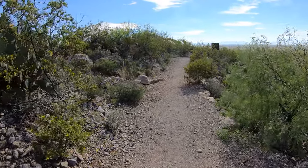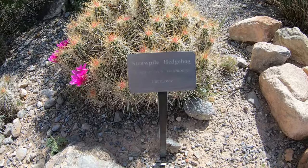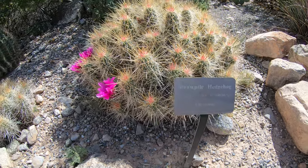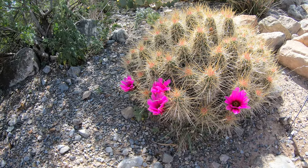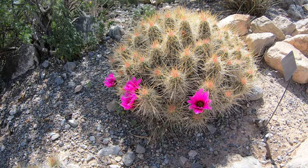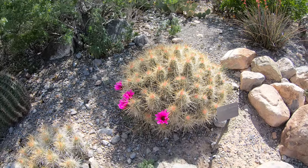I'm almost back to the station here where it's closed. Well, this says on the sign, it's a straw pile hedgehog, and it's in bloom. It actually looks pretty nice in there. This cactus has nice reddish, kind of purplish, pinkish flowers on it. Very nice though, very nice.